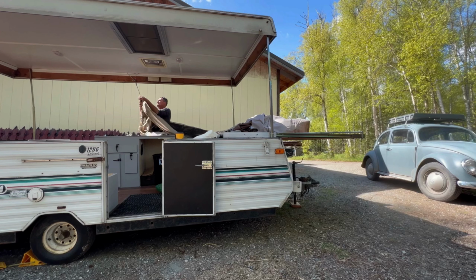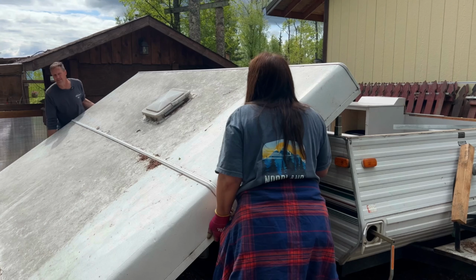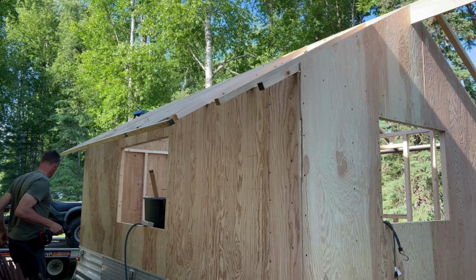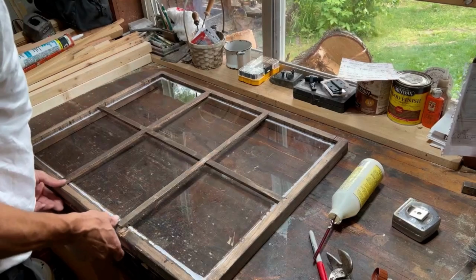With each nail and board, we're transforming our pop-up camper into a cozy, mobile cabin that combines the best of both worlds. Join us on this heartfelt journey. Watch us as we bring our vision to life, creating a home on wheels that lets us enjoy the beauty of Alaska and the comfort of our cabin.